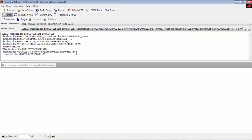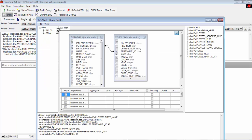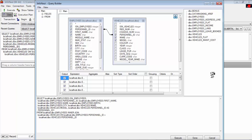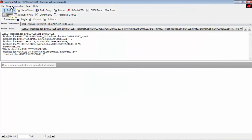And this SQL statement that's being shown here, I'm going to do a join between the employees and the vehicles. I'm doing an inner join here, from employees, inner join with the vehicles where the personnel ID is in common. And for those of you who know me, no, I'm not a SQL programmer. I actually had Infonaut build it for me. So you just do a build query, you select the tables you want, you pull them in here, and then you just select the fields. I can actually execute it from here, or I can execute it from this page or screen, and that's what I'm going to do. But one thing you can also do is show the execution plan.